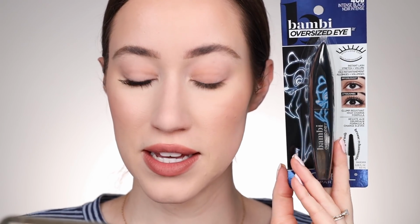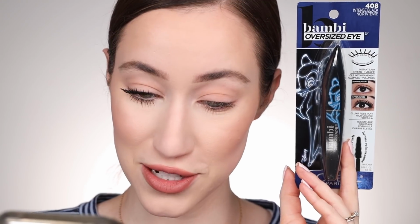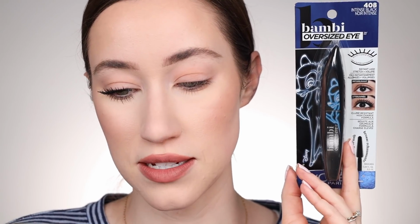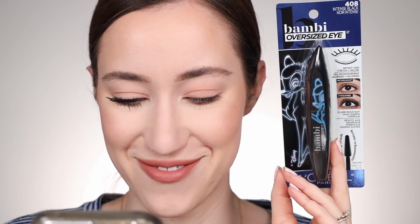So it's not waterproof because I do not love waterproof mascaras. So this is supposed to lift and curl lash by lash to create an oversized lash look. It's supposed to be clump resistant and a high charge formula. What does that mean?